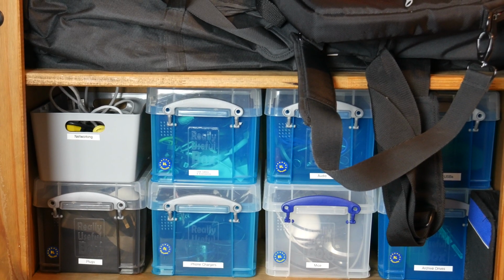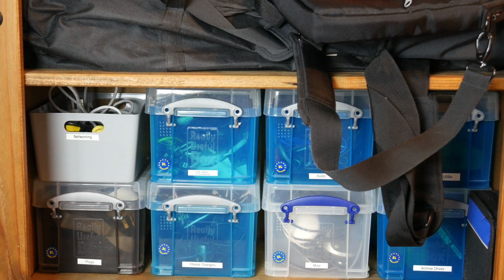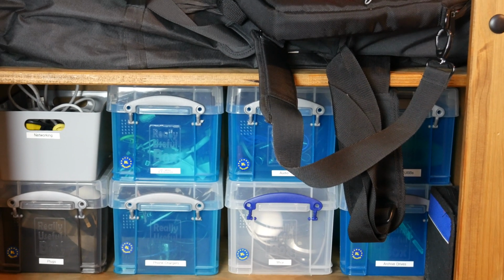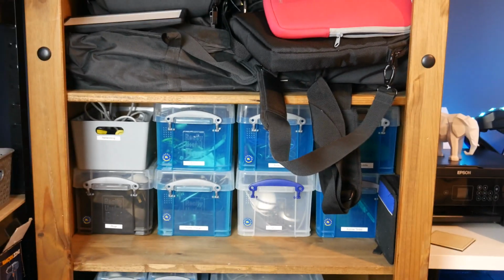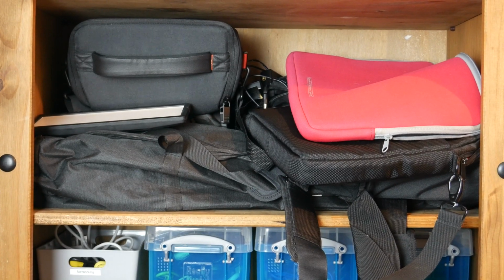And continuing up to the next shelf, those things are also organised. So as you can see, networking, USB cables and accessories, audio, hard drives, SD, USB, plugs, phone chargers, mice and archive drives. Everything is organised, and also there's some CDs in that little pouch there as well. Then, as I've already said, up here is all my camera things, all my accessories are up there, laptop bags as well.